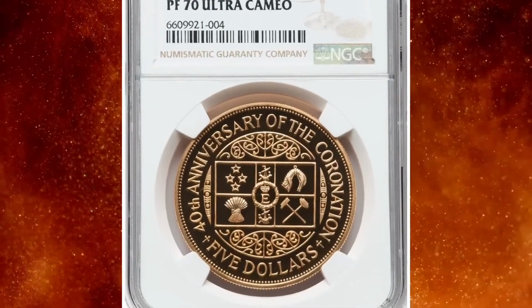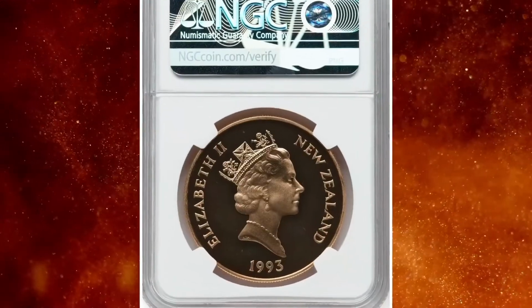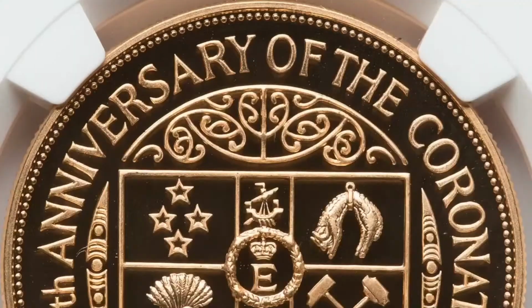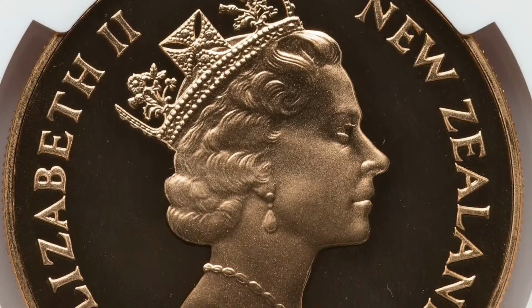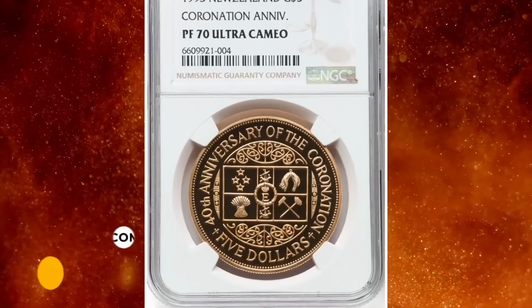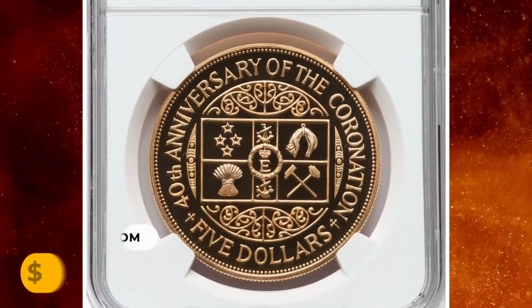Moving on with this 1993 Elizabeth II gold proof $5 from New Zealand, featuring the 40th anniversary of the late Queen's coronation. Graded as PR70 Ultra Cameo by NGC, the melt value of this exquisite gem alone is over $2,700. From a mintage of 210 coins, this gold $5 piece was bargained for $3,840.